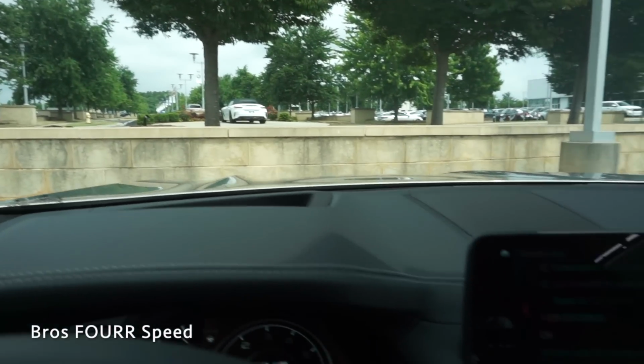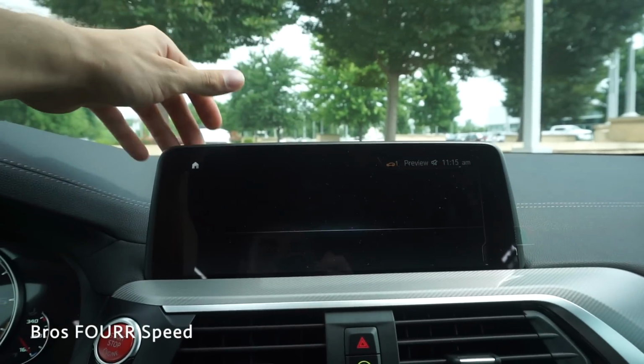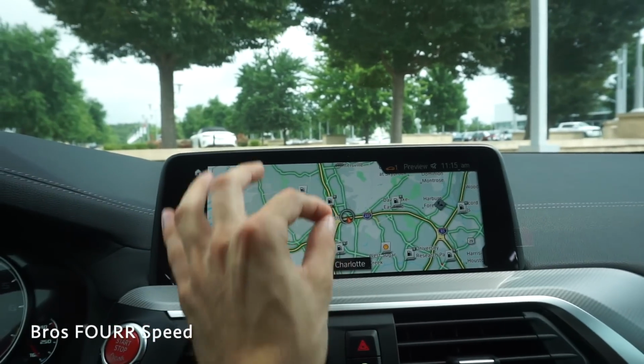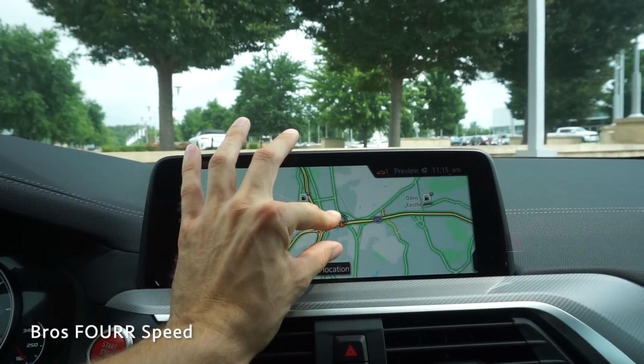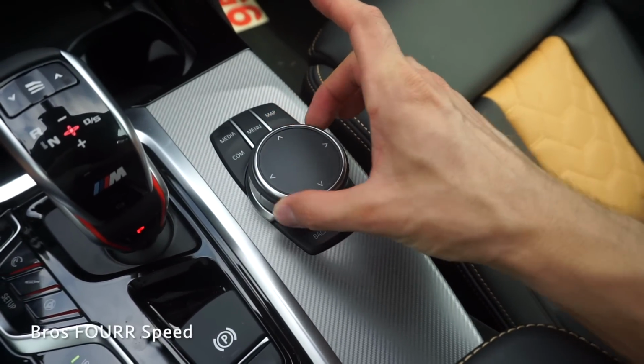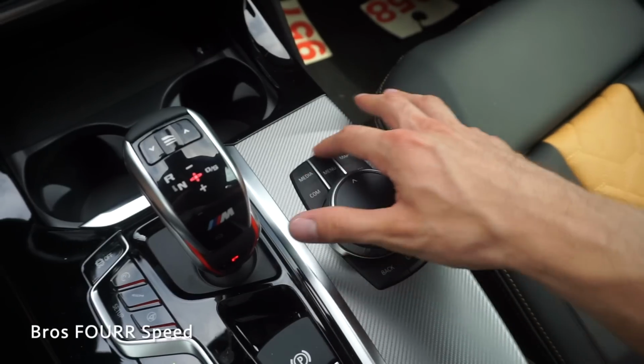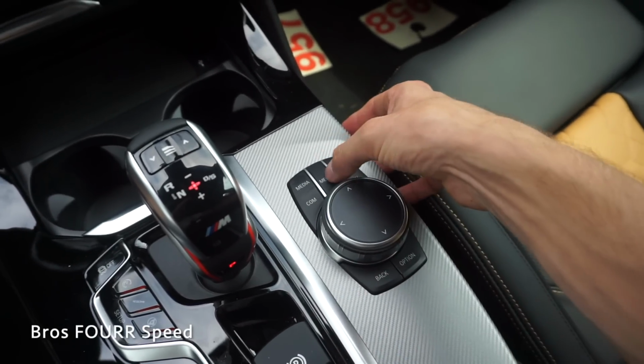And then moving our way to the center of the dash, we have the full touchscreen display system. Scrolling over to your navigation, you can get a great view at how the map looks. Very easy to use, and it does have pinch to zoom, and it's just like using it on your smartphone. You can also use the entire screen with the panel down here. This has a rotary dial, very easy to use. You can also toggle it left, right, up, and down, and then right on the top here. You have shortcut keys all the way around this to make it a little bit easier to navigate.